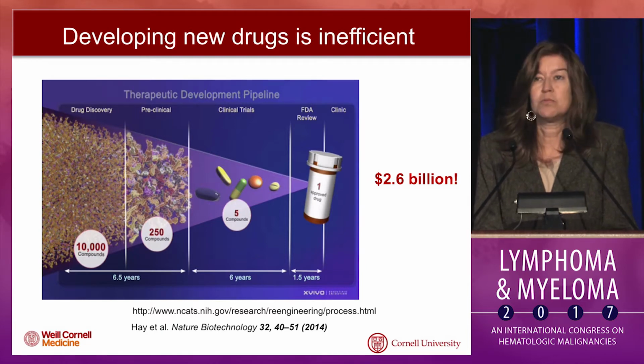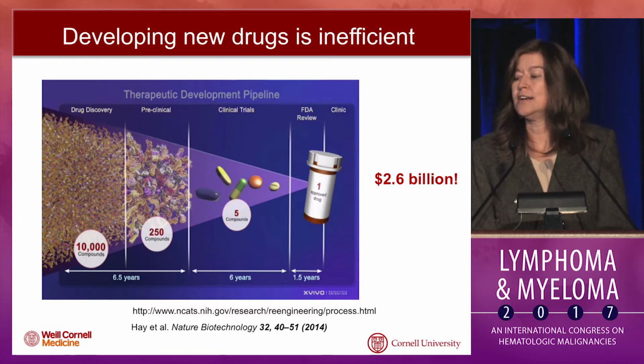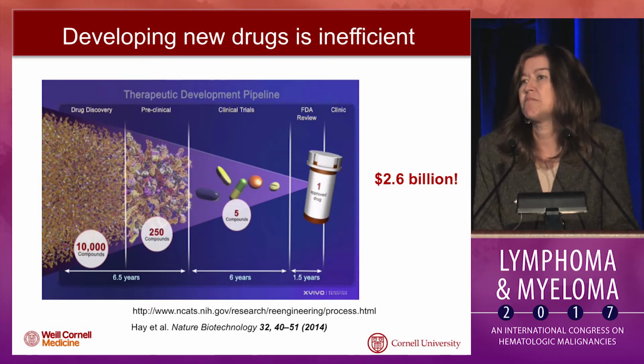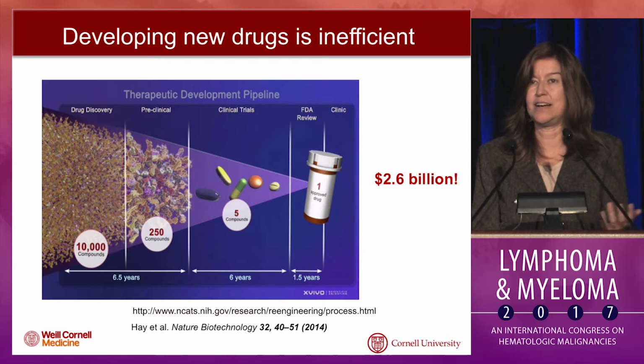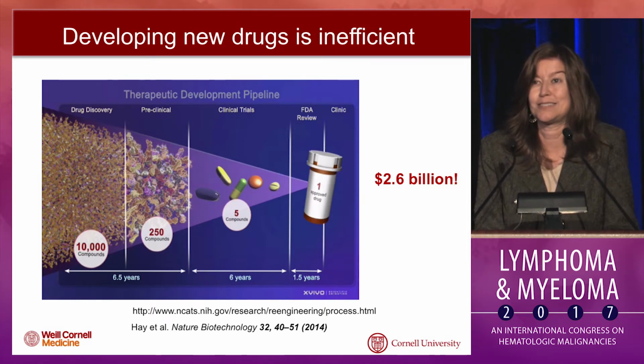numbers, there was just an article I saw this morning in JCO about breaking the R-CHOP ceiling for lymphoma. We've been treating lymphoma the same way for many, many years, and it's hard to develop new therapies, and it's inefficient. So as you all know, we usually develop therapies by taking hundreds, thousands, or tens of thousands of compounds and narrowing them down to the best candidates, testing those in the lab with cell lines and mice, and then moving only the best candidates onto clinical trials because the clinical trials are time-consuming and expensive.